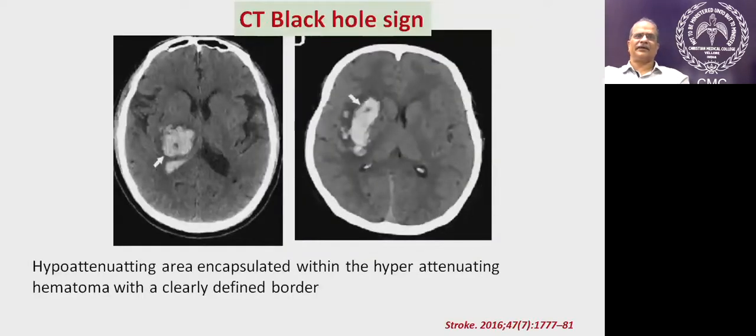Now the third sign is called the CT black hole sign. So it's a plain CT again. You can see there is a hyperdense area of bleed here, and inside that there is a black hole. This also signifies there is an active bleeding vessel. So there are many other signs, but these are the 3 common signs you can use to predict hematoma growth.